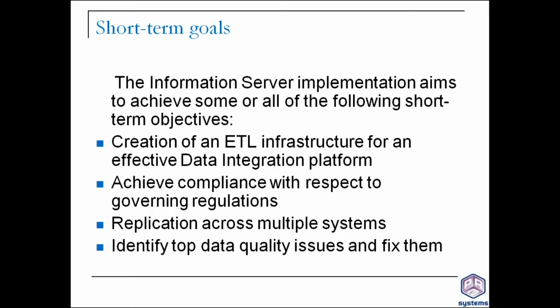The third requirement that I've seen is that there would be different systems and the organization wants these systems to be totally synced up, and Information Server provides a way to replicate data from one system to multiple systems and vice versa. And a lot of times I've also seen a lot of data quality issues where names are misspelled, addresses are wrong. And since Information Server has a very strong process to fix data quality issues, Information Server is also brought in to fix data quality issues.